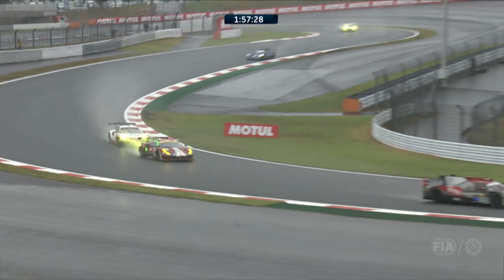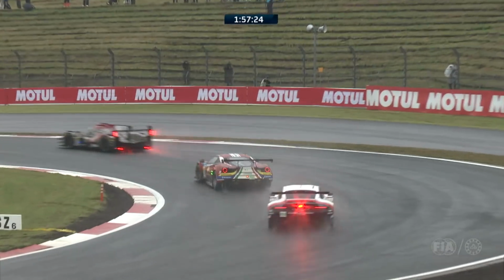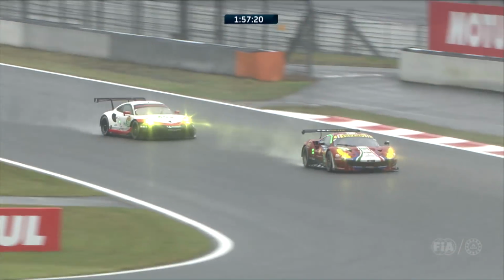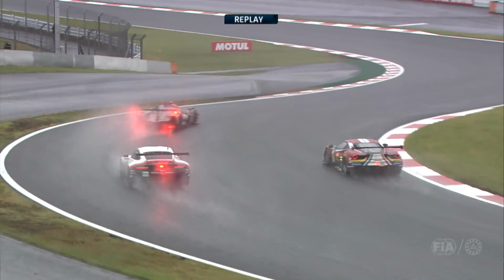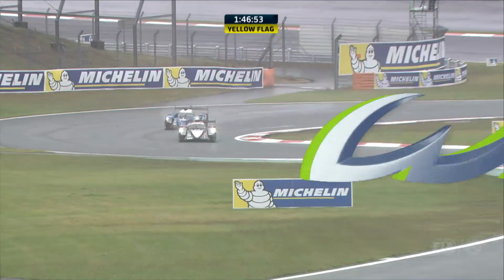Battle for the lead in the GTE Pro class, and James Calado in front of the Porsche of Fred Makowiecki. Two green lights on the side means in the last sector he was second in class. So where did that change? Makowiecki just drifting out a little wide, but where's Calado finding the grip? Tight on the inside line. Oh, slides it across, beautifully done.